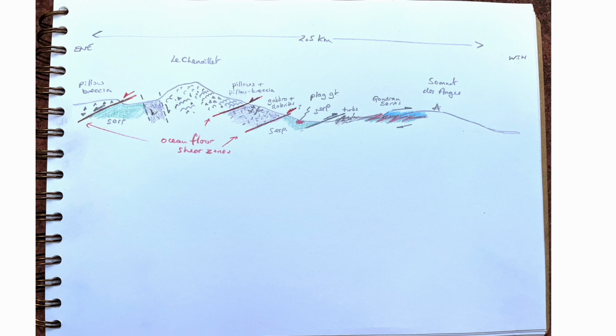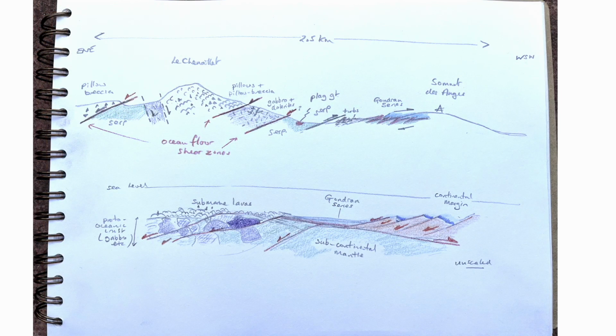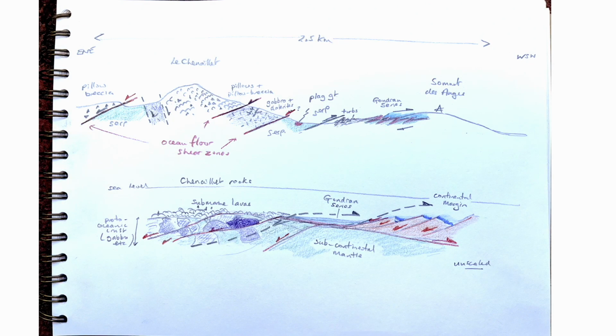And we could put this all together in a model explanation. Continental margin on the right, moving off into fledgling oceanic geology. Basic magma intruded into exhumed mantle, exhumed by faulting as the lithosphere stretched open. Then, much later, Alpine thrusting has telescoped all this together. This walk across Chenaillet is world famous for this geology.